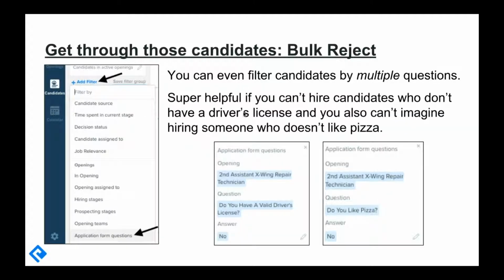You can now even filter candidates by multiple application form questions, which is helpful if there's a number of questions that can knock a candidate out of the running. For example, if you're looking to hire someone who has a driver's license and your team does pizza Fridays, so you can't imagine hiring someone who hates pizza, then you can filter by those who put no to both those questions and bulk reject them.